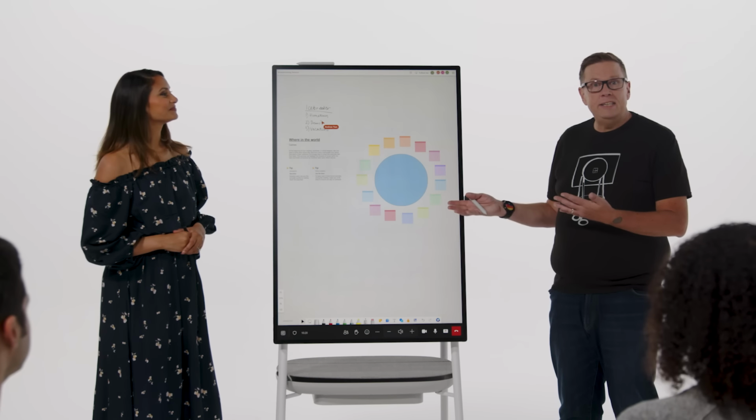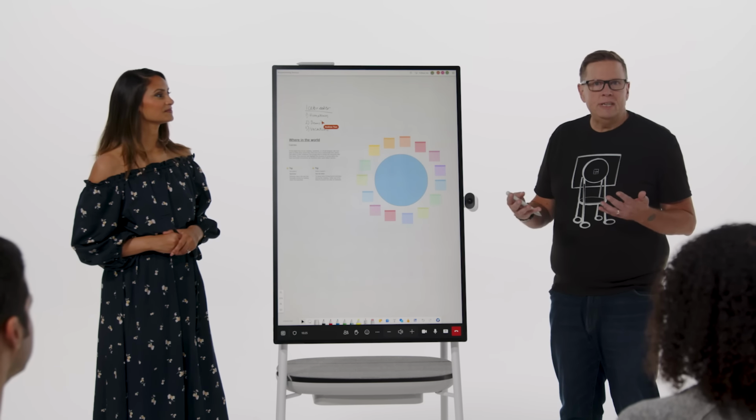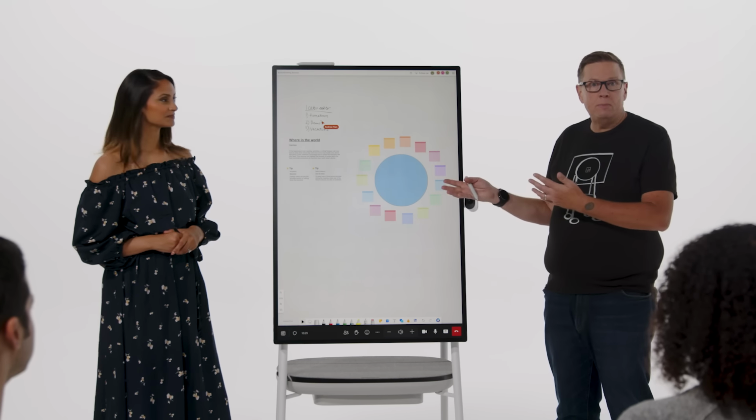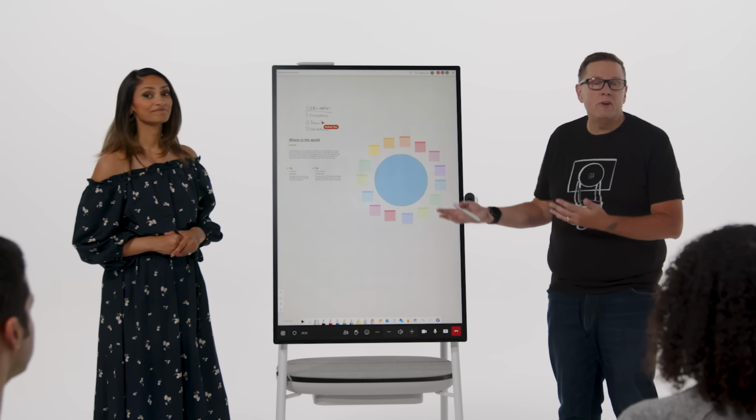Now that we've got some ideas down, we can save the whiteboard. We can end our brainstorming session, and any person who participated in the meeting can retain access to the whiteboard so they can easily return to it on any device, phone, or even via the web.